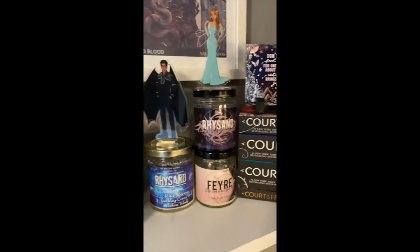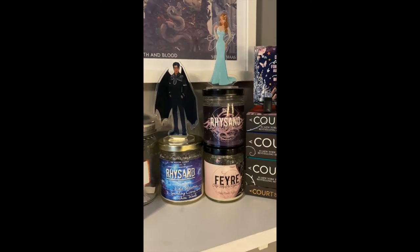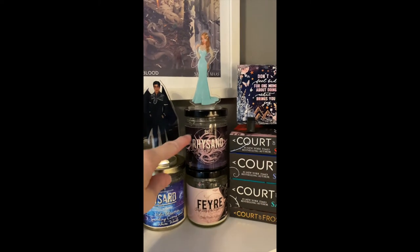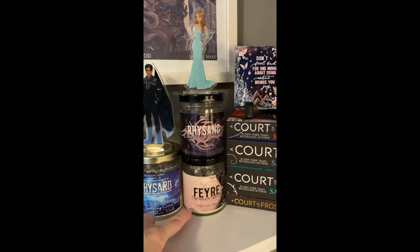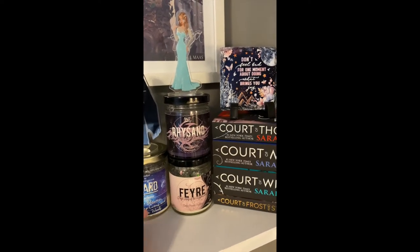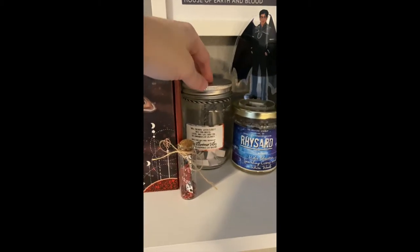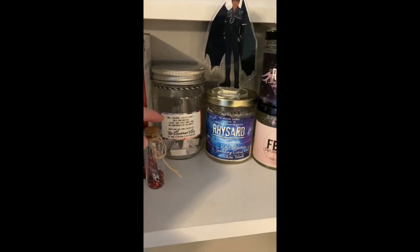And then over here, I have my Feyre and Rhysand shelfie characters that I got from A Touch of Magic Designs. This Rhysand and Feyre candle, my best friend gave me for my birthday this year. They are the best. I burn them when I'm reading ACOTAR. This Rhysand candle I got from The Melting Library. This jar back here is just a TBR jar. It hasn't been updated in a while. It's just an old candle jar.